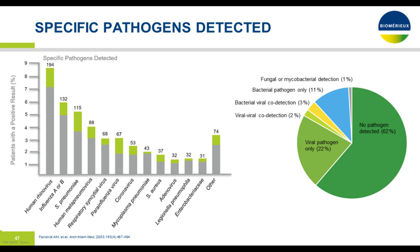This is a study looking at the distribution of pathogens in pneumonia patients. So even in pneumonia patients that initially were put into the study if they had infiltrates as well as signs and symptoms of pneumonia, and subsequently the results came back, even there, the distribution is significantly higher for patients with viruses. The most common pathogens there were rhinovirus and influenza A and B. And then came strep pneumonia and other bacterial forms, and then other viruses further down.